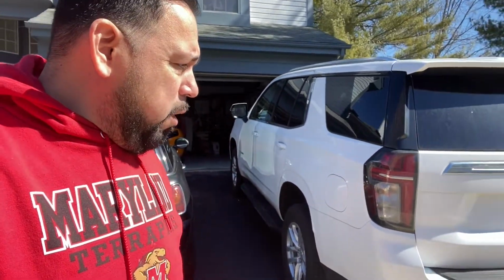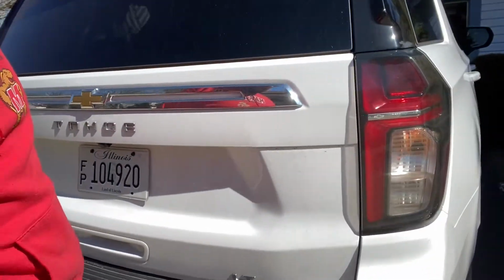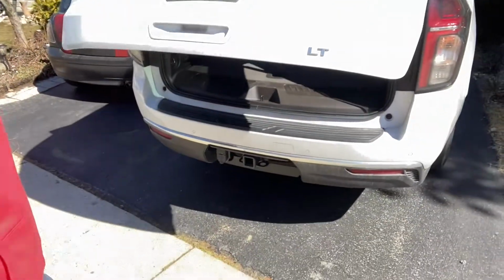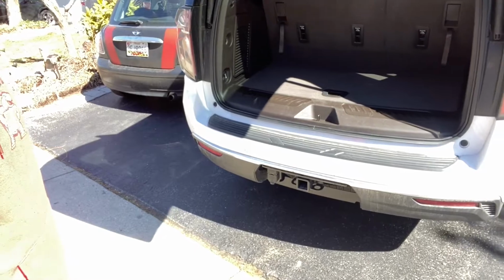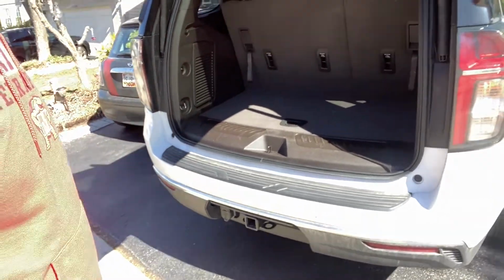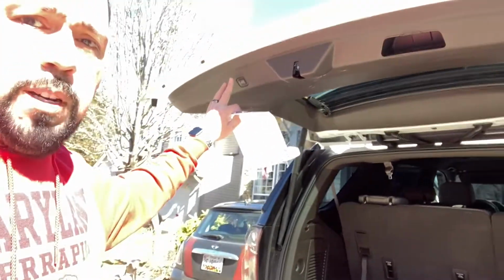So one thing it does have, that I noticed, is a little thing that appears here usually. It'll automatically open as long as you sway your foot. But the nice thing is there's actually a Chevy logo at nighttime you can see down there. And it'll close, I think you just press up here. But this is the trunk space.